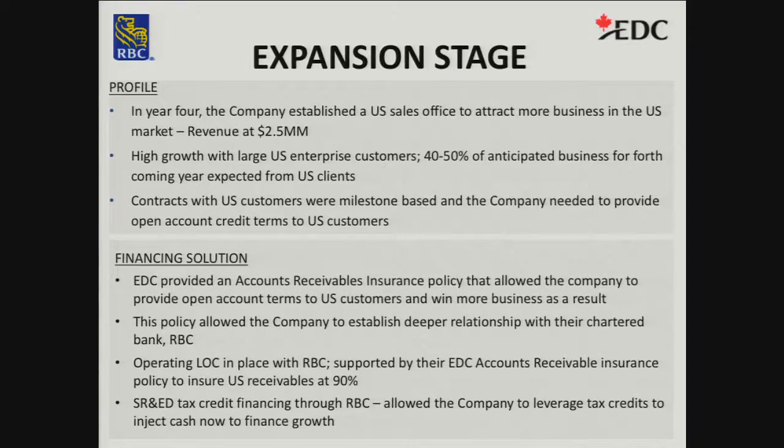The company was obviously doing really well and was growing pretty well as well. And we kept working with the company. And I think at this point, BDC's facilities went up a little bit as well. And I think BDC came in and provided a growth capital line as well for the company.